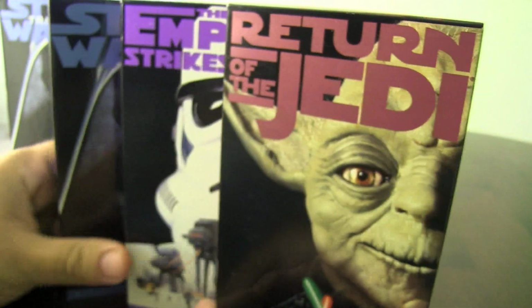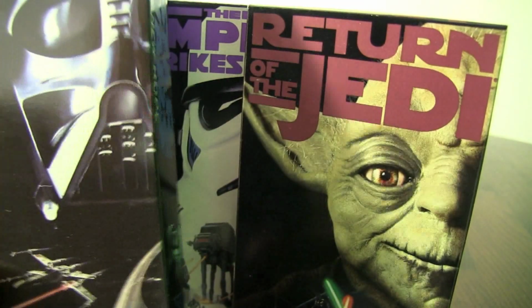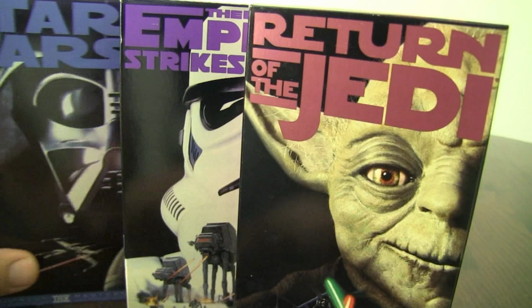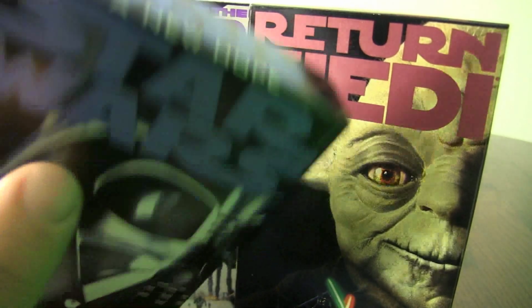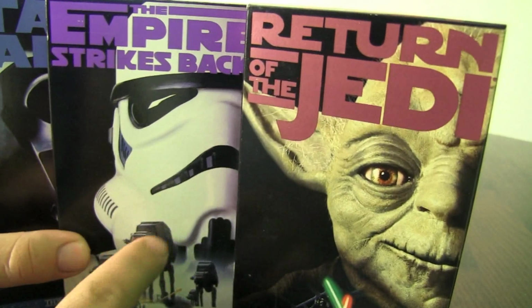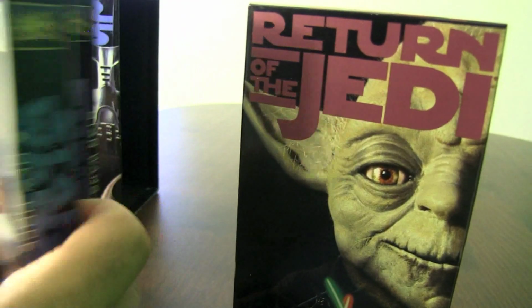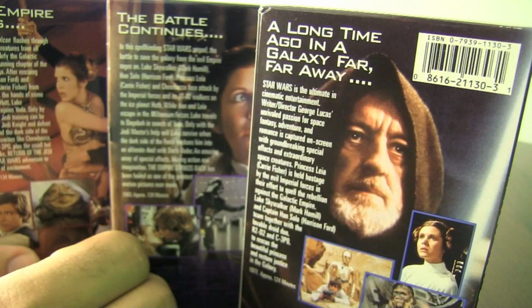Kind of cool. I like the package design. They're really cool looking. First one's got Darth Vader. This is New Hope. But you notice they just call it Star Wars. The New Hope is actually on the top flap here, but you don't see New Hope anywhere on the cover. You've got Empire Strikes Back with Stormtrooper and Yoda. And this is on the back. You can see the artwork of the different movies.